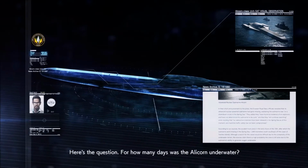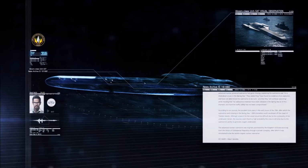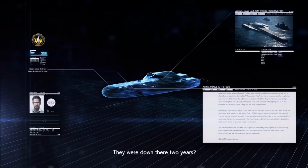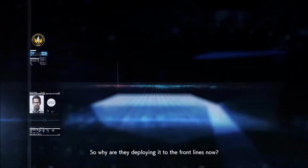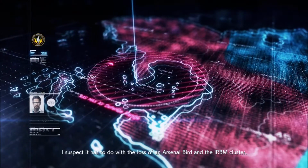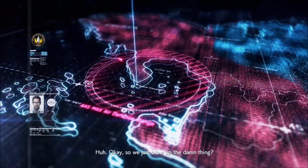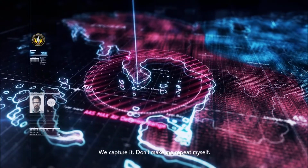Here's the question. For how many days was the Alicorn underwater? It was 698 days. Whoa. They were down there 2 years? They were on the seafloor at 15 degrees. So why are they deploying it to the front lines now? I suspect it has to do with the loss of an arsenal bird in the IRBM cluster. Huh. Okay, so we just blow up the damn thing? We capture it. Don't make me repeat myself.